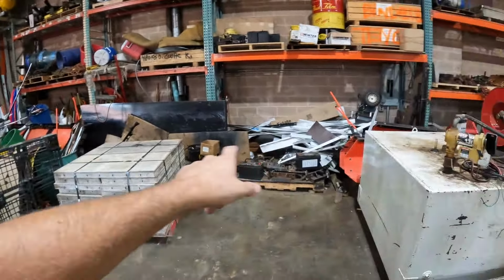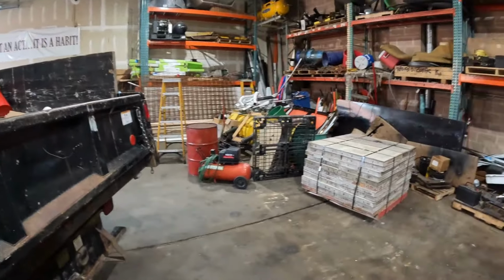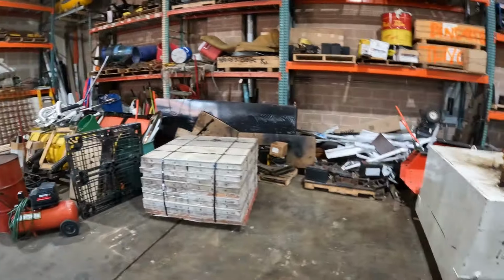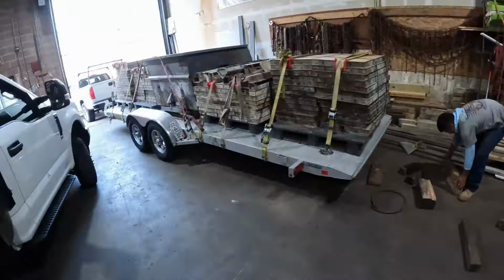We have a bunch of aluminum stacked. We'll do an aluminum run. We have garbage in this dump truck, so we have quite a bit going on here, but we need to get this clean by the end of tomorrow, hopefully. So that's pretty much it for in here today. I'm gonna hop in this and head on up to our Dutchess yard.